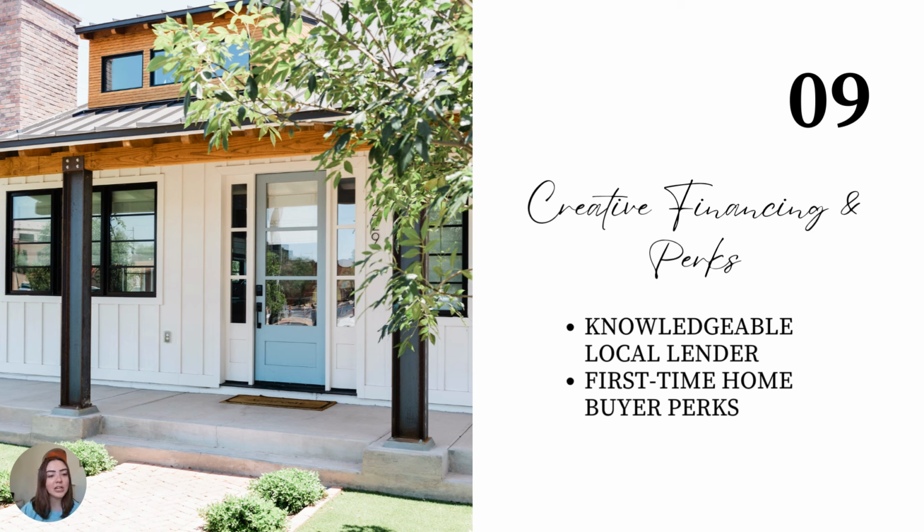And we do not actually get paid for recommending any of these lenders. They are just simply people that we trust and would use ourselves. So you can definitely take our recommendations with a little more weight than if we were getting paid for them, then maybe you feel like you can't trust it. But you can trust these recommendations. I would use all of my people that I recommend myself.